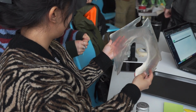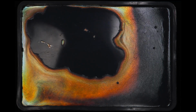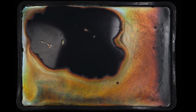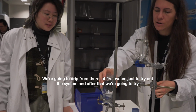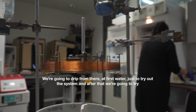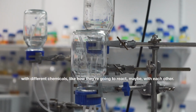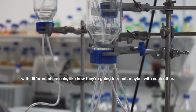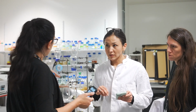And for the weaving, in the fashion studios they have huge amounts of just waste fabric. So we're going to drip water first, just to try out the system, and after that we're going to try with different chemicals, to see how they react maybe with each other. Yeah, we could layer in.